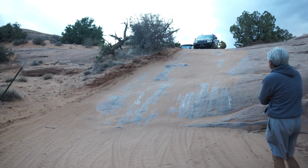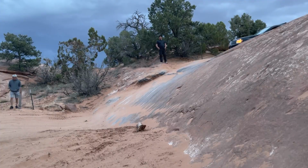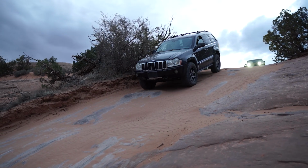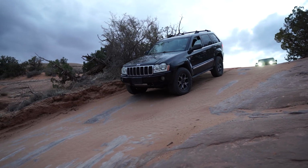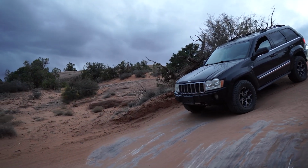Here's the obstacle, 2 descents. First one is whatever. Second one is visually terrifying. At least we're going downhill. Side by side coming. Mohammed cautiously headed down first. No issues on the first descent.